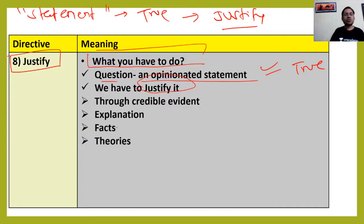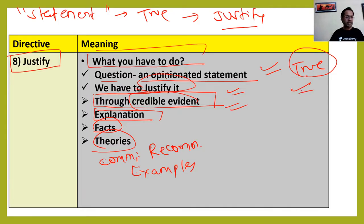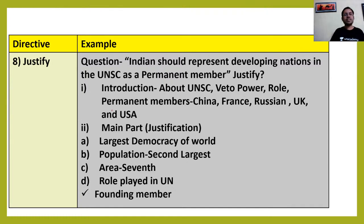Now how will you justify something? Through credible evidence. Whatever evidence you are giving, it should be credible. You will explain it further. You will use facts, theories, committee recommendations. You will take some examples. So your justification will be based on credible evidence. That's all you have to do. Use examples, committee recommendations, explain further, give credible evidence, write facts and theories, and keep one thing in mind: the statement is true and I have to justify it in all possible ways. That is justification.